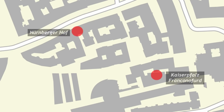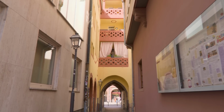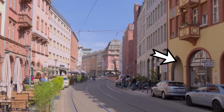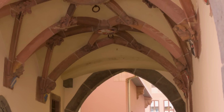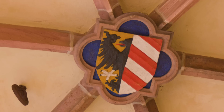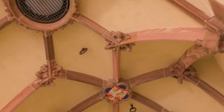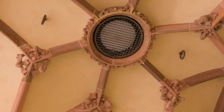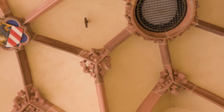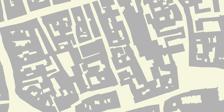Just a very short distance away is this little passageway which most people probably walk past or even through without a second thought. But take a moment to admire the vaulted ceiling with the coats of arms of Frankfurt and Nuremberg, and what you're standing in is a gateway dating from the year 1410. This was part of a much larger ensemble of buildings that became a headquarters for merchants from Nuremberg, attending the Frankfurt Trade Fair. Very little of it remains today.